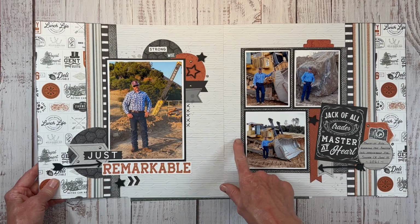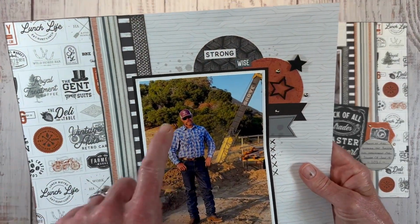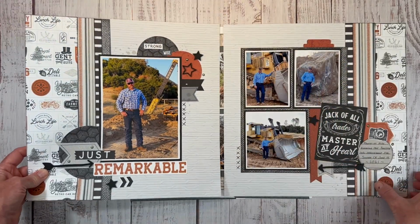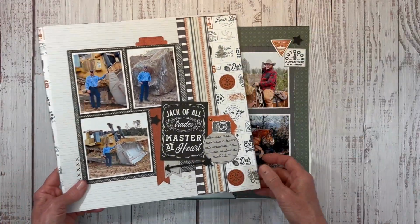Got a little bit of stamping on the background there. You can see more of that background texture stamping there. I really love to do that. I think it just adds a lot of fun to the layouts.